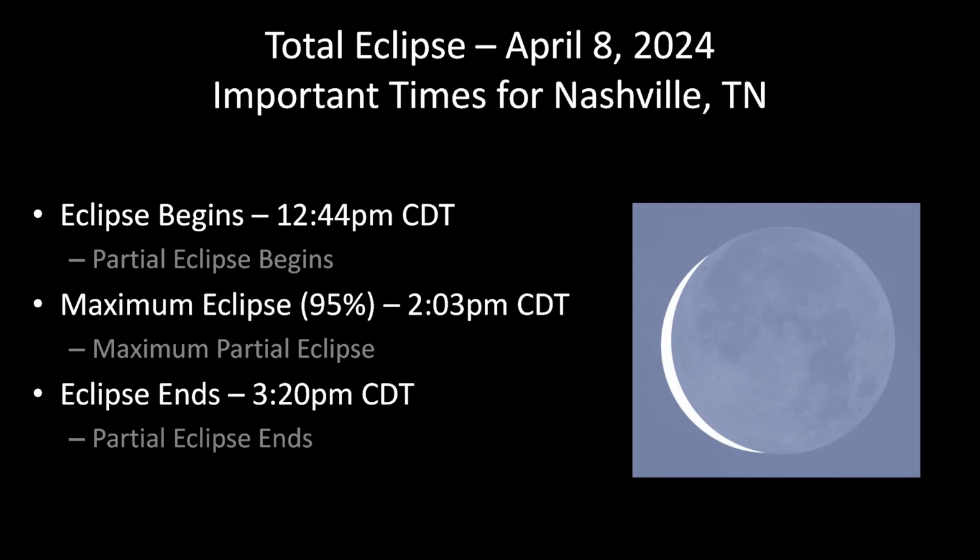Now, if you're not able to travel that day, this is what we'll get on April 8th here in Nashville, about 95% coverage of the sun there. So we begin losing the sun around 12:44, and then about an hour, a little less than an hour and a half later, the moon has moved as far as it's going to in front of the sun. We're going to be at maximum eclipse. And then shortly after 3 p.m., about 3:20 p.m., everything is completely over.